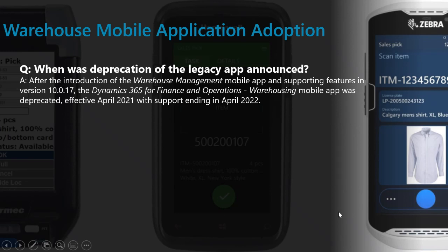So when did we announce the deprecation of the legacy app? Actually it was a year ago, in April 2021, that we announced we would deprecate the legacy app with support ending in April 2022. So that was just last month. That was after we released the warehouse management mobile app, our modern blue screen app, and the supporting features that were released in version 10.0.17 of Dynamics 365 Supply Chain Management.